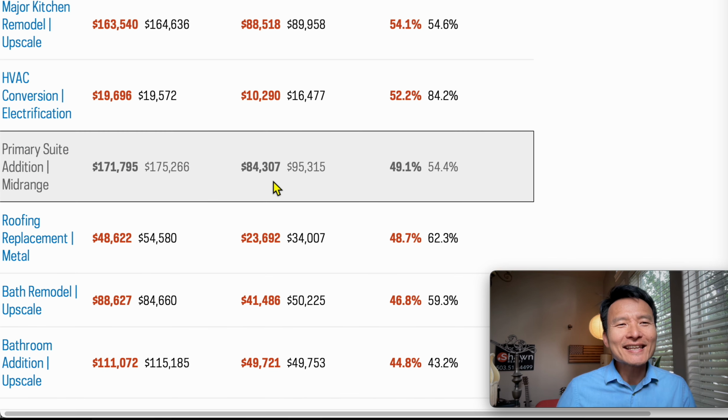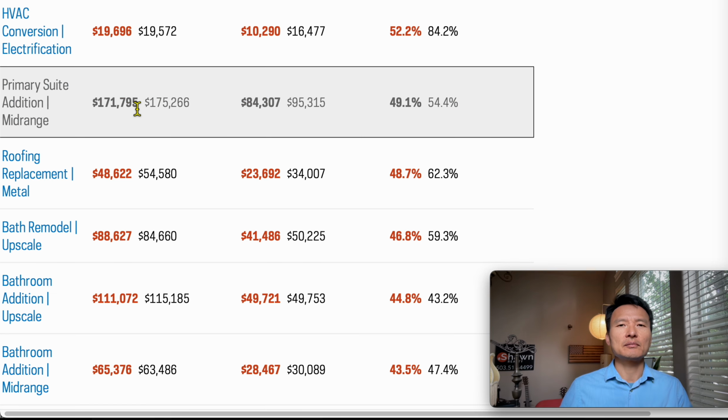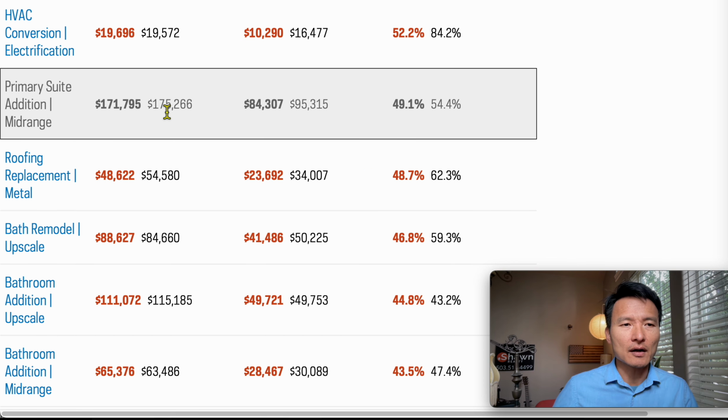HVAC conversion, electrification, that's a tough word. You lose about half, which doesn't make a lot of sense to me, because this $20,000 HVAC conversion, I don't think it costs that much, but that's my opinion. Primary suite addition, mid-range. Now this one is kind of an interesting one. $171,000 to put in a primary suite, but you only get $85,000 back. You get about 50%. I'll have to agree on that about halfway. But yeah, it would be really hard to recoup that because adding the footing, the foundation, and building a new structure on an existing lot is not cheap. It's going to be somewhere around $250 per square foot or even $300 per square foot. That's like the starting point nowadays with the high material cost and everything.